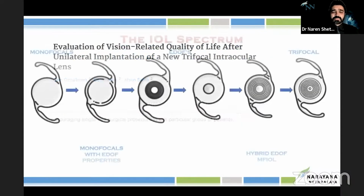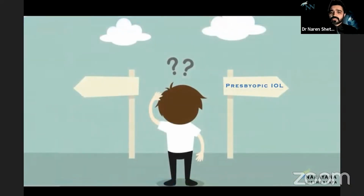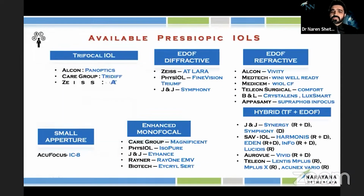There are several other papers, but now we know what the patient wants. And second, we know that if at all you do any unilateral multifocal IOL implantation, the patient does well. But the question is, now we have so many series of presbyopic IOLs. Really, we are in a dilemma of how to choose. So if the patient wants a presbyopic IOL, we are left with this huge array of options in the market, and forget about the patient, the doctor itself is confused on how to counsel all of these different options to the patient.